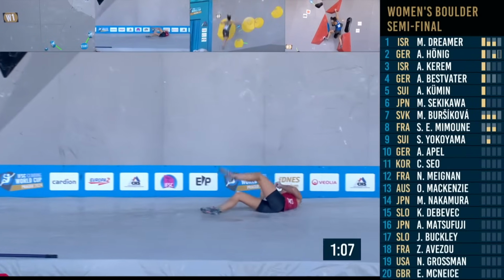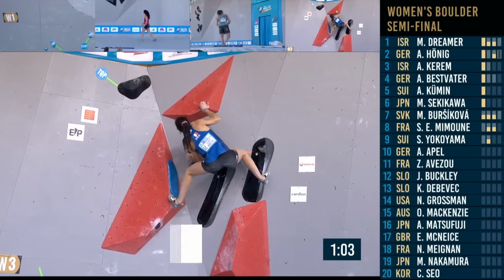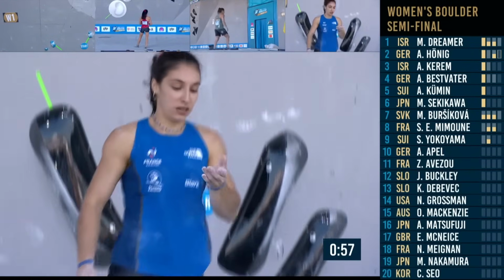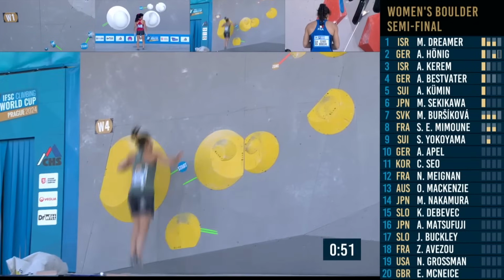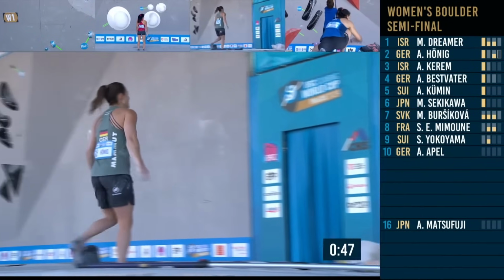Oh! Closer. I think we could see a top from her. And Selma getting... No! She kind of moved that toe hook away before fully committing to it. Oh, and she needed that top. She didn't get the first one back. Yeah. Oh, but if she can get this, no one else has. So, big moment for Selma in her competition.